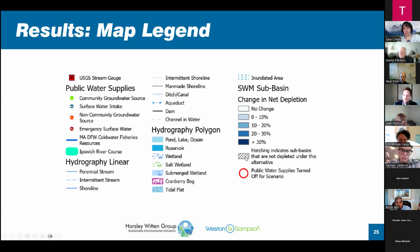You'll also notice some of them have a hatching over top of the shade of blue, and that indicates a subbasin that was depleted under baseline conditions with the updated 2018 to 2022 withdrawal data. So it's depleted today, but as a result of the scenario, it's no longer depleted and now has an excess of flow. The other thing I'll mention is there are some red circles. Full disclosure, they do blend in with the non-community groundwater source TAP symbol, but I will point to them. Those are the individual wells that were envisioned as being turned off as part of the scenarios.